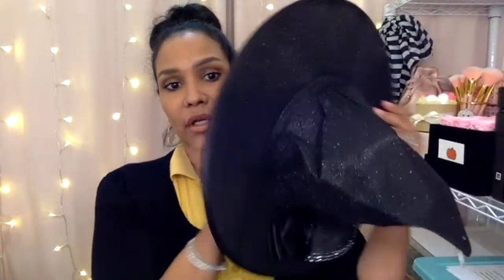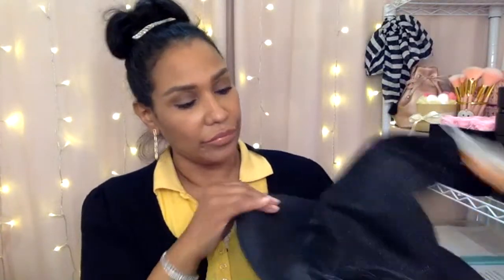So this is what the inside looks like. It's really well made. I like how they made it wrinkly on top. It's not your typical blah, boring witch hat. So, love that.